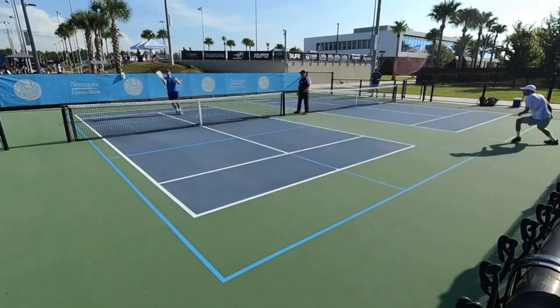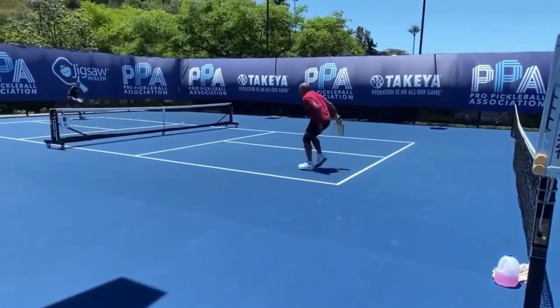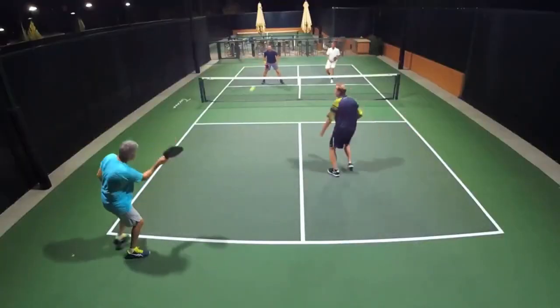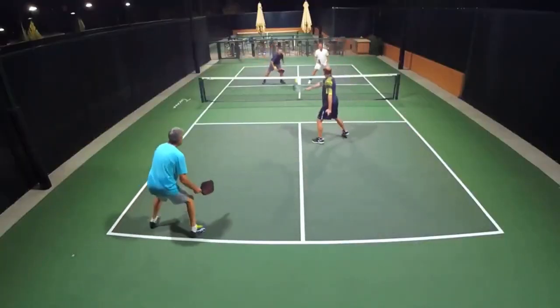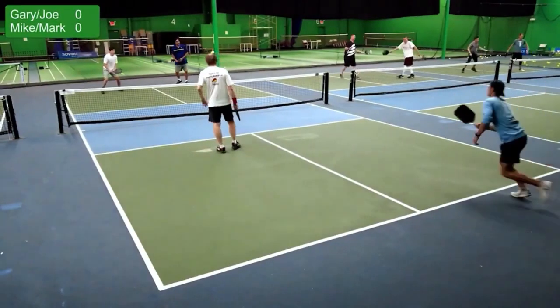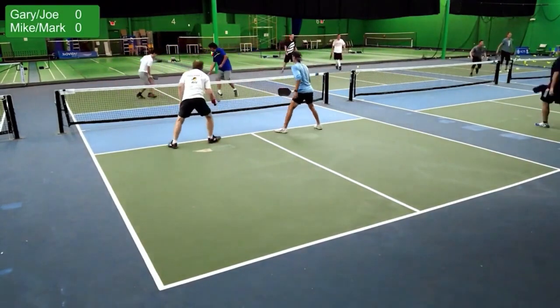Think of your body as a traffic light to help you decide if you should try for an attack shot. The bottom of your body is red, the middle is yellow, and the top is green. When the ball comes back to you in the green area, you should go for the point and attack. If it's in the red, you should just try to return the ball with a dink or a shot that has a high chance of going in. If it's in the middle or the yellow area, you can pick either one.